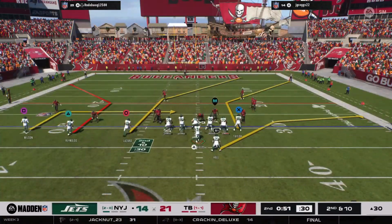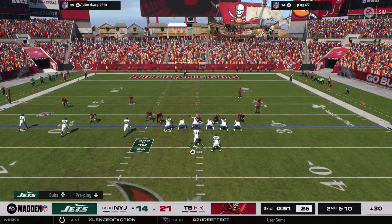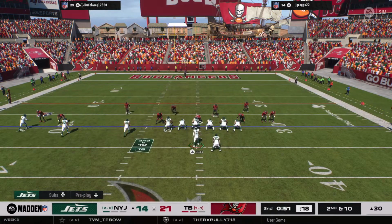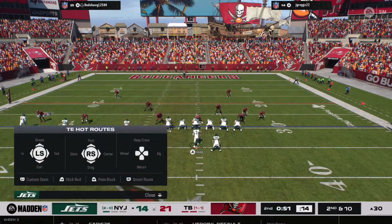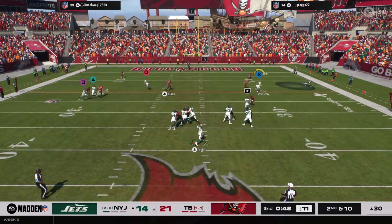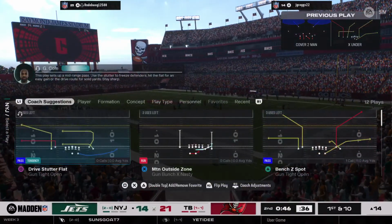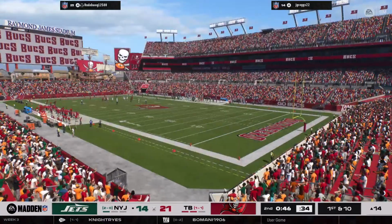They'll try again here. 2nd and 10. Throwing again. Fields on 2nd and 10. He's got the big rookie out of LSU, Mason Taylor. A pickup of 15 in the air. Good for a Jets first down.